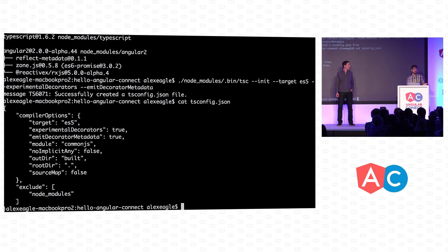So this has all the options that TypeScript needs to understand how our Angular code is going to work. Importantly, we'll check this file into our repository, so we're sharing it with our coworkers. We're also sharing it with our continuous build, so we know that we have the same version everywhere. And we can share this with our development tools. So locally, when I run the compiler or when I go into my editor, I'm going to get all the same settings. And so apparently, we're done now.